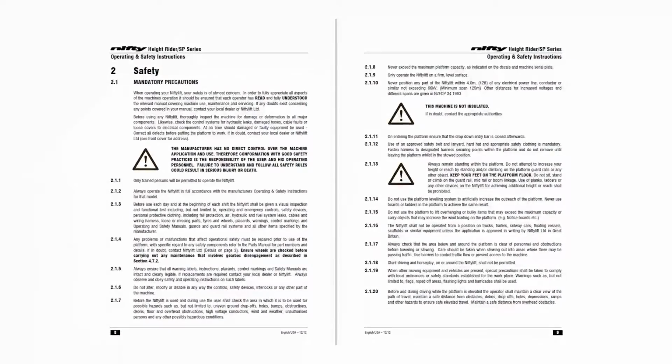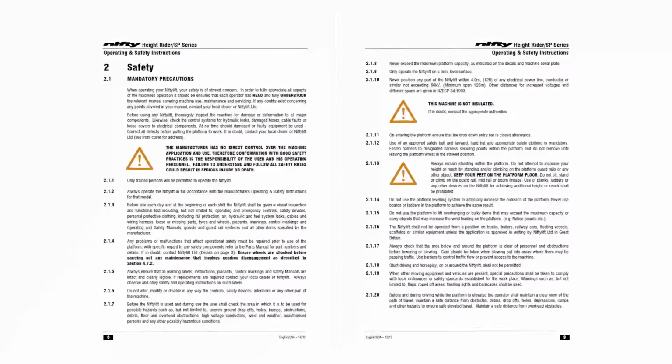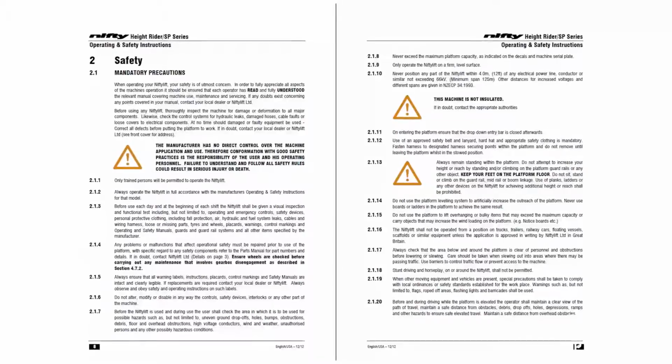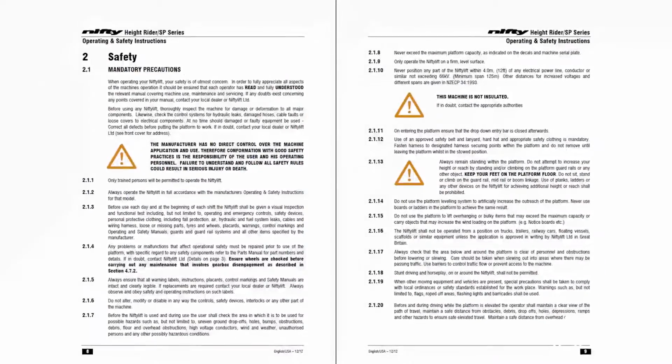This safety alert symbol is used to call attention to potential hazards that may lead to serious injury or death if ignored. You will see this symbol throughout the operator's manual.